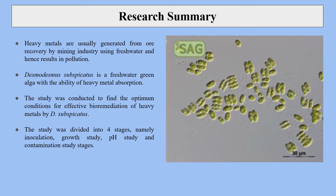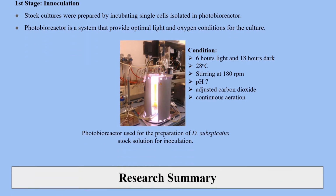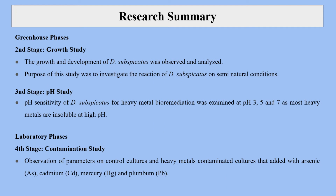The study was divided into 4 stages, namely inoculation, growth study, pH study, and contamination study stages. In the inoculation stage, stock cultures were prepared by incubating single cells isolated in a photobioreactor. In the growth study stage, the growth and development of this alga was observed and analyzed. In the pH study, pH sensitivity of this alga for heavy metal bioremediation was examined at pH 3, 5, and 7, as most heavy metals are insoluble at high pH. The contamination study stage observed parameters on control cultures and heavy metal contaminated cultures added with arsenic, cadmium, mercury, and lead.